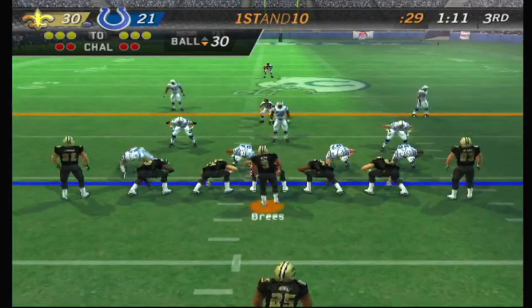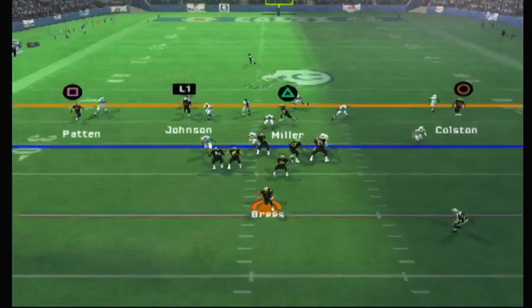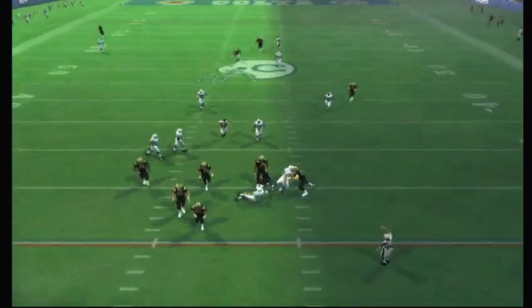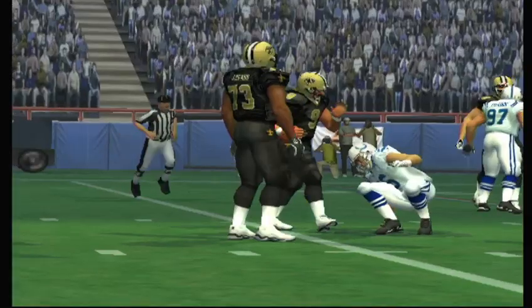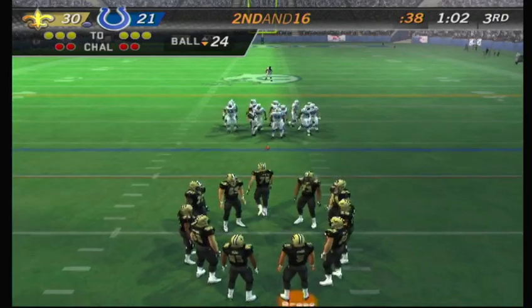Watch the screen. Bush, lone setback. Stay at home. Under pressure. This guy seems to make big plays in every game that I watch him play. They need to do a better job of sliding the protection over to his side.